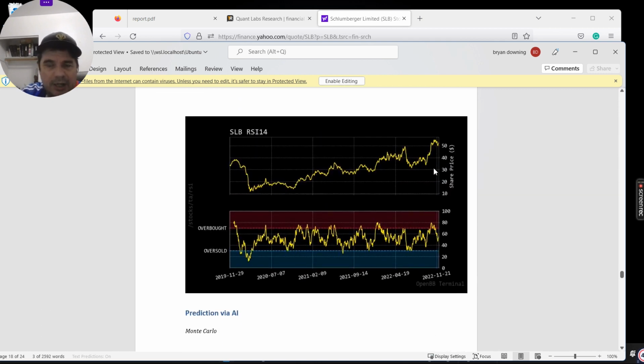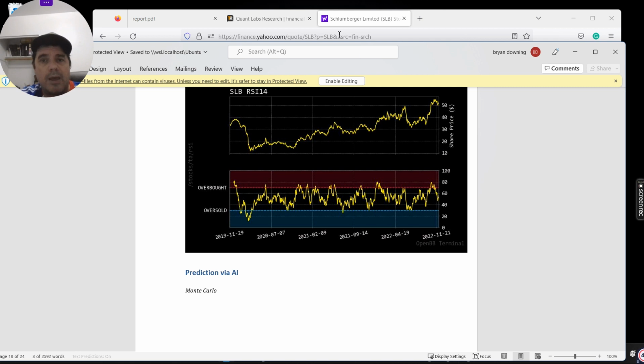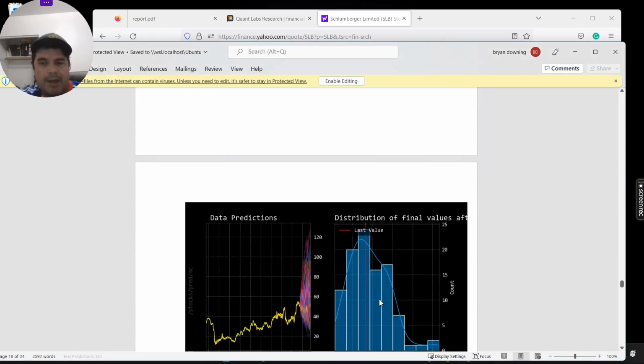RSI, yeah, you can see it's already peaked and is dropping back. It's already below and very close to oversold. So it's at midway, with some nice room to grow until the next cycle on the overbought. And you can see here, each time it does pull back, but this time it doesn't look like it's going to pull back. So this could be a nice stock to own. And that is $52. Pretty good.